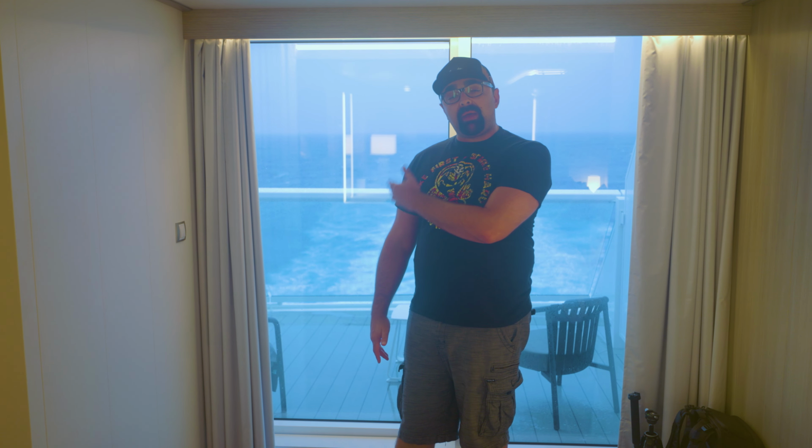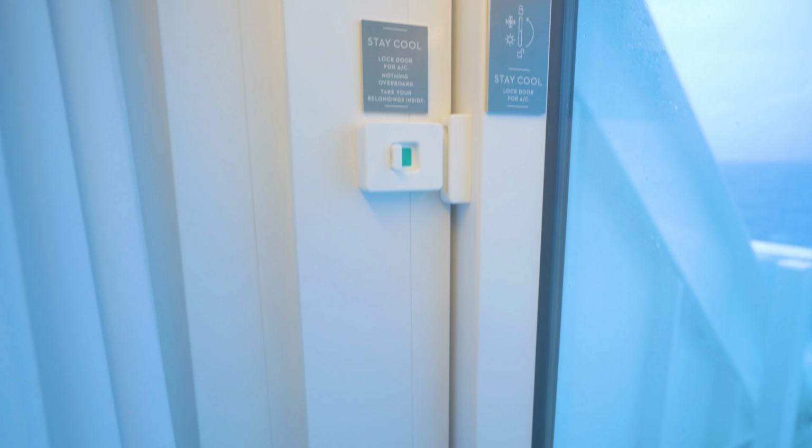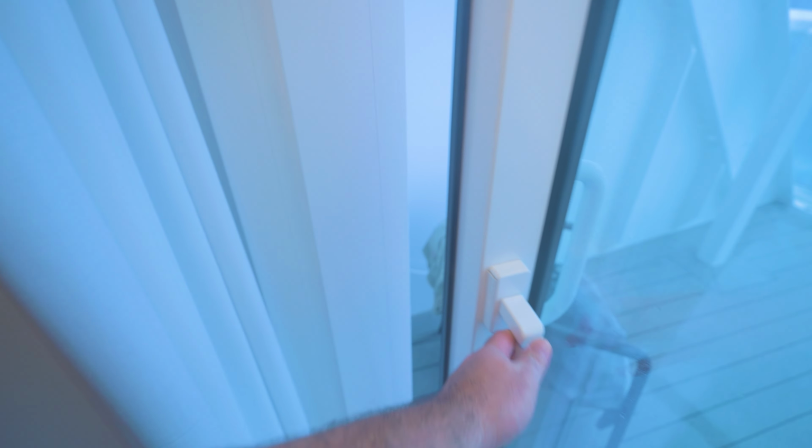And of course, the biggest difference between a Sunset Veranda and an Infinite Veranda is access to a balcony, which this room has. If you've ever stayed in an Infinite Veranda, you'll know that there's a sliding window with controls and etc. Over here, of course, there's a difference. You have an airlock door, which leads you to your own beautiful balcony looking at the back of the ship.